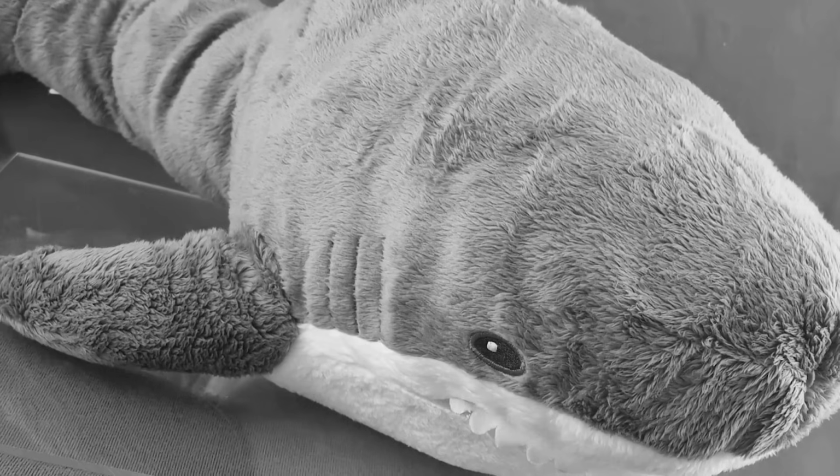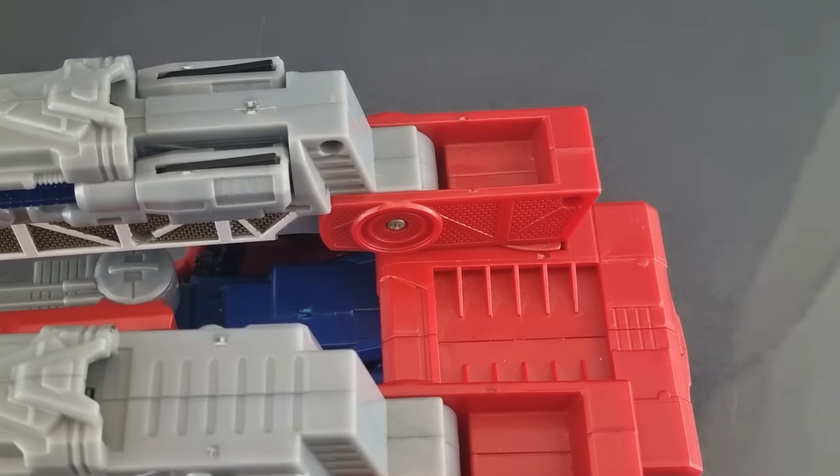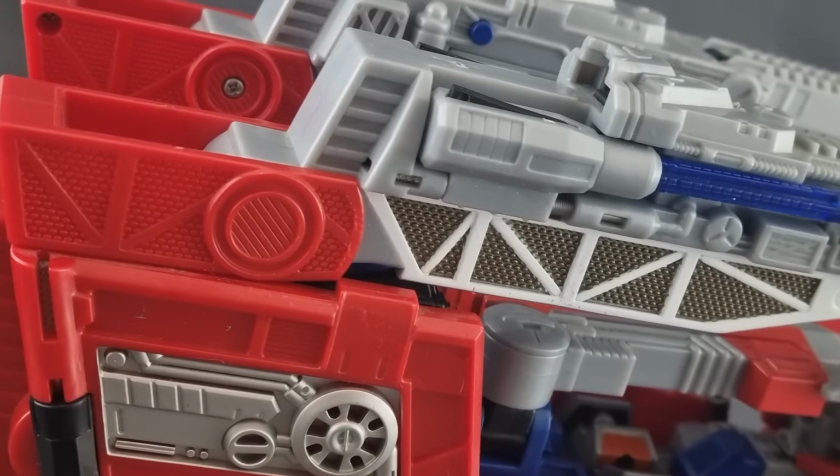Oh, is that a shark I see? Anyone got a jet ski? Regardless, the rivets and panels really bring this thing to life. And you even got echoes of Robots in Disguise with the grills on the gun modules.